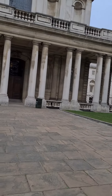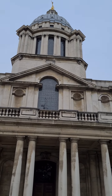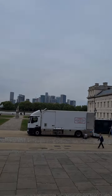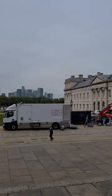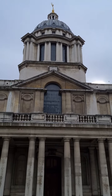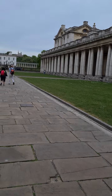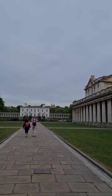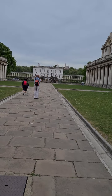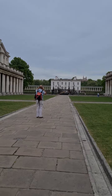England took great pride in its navy, and still does, but particularly back in these days. They wanted a place, a naval college and a retirement home, like what the Chelsea pensioners have, and this was the result. And here, my dears, we're looking at the Queen's House in front of us. Greenwich Park we're looking at there, and I'll get a bit closer to it.